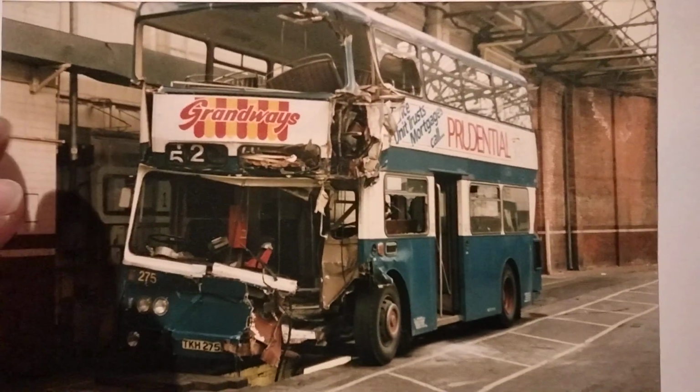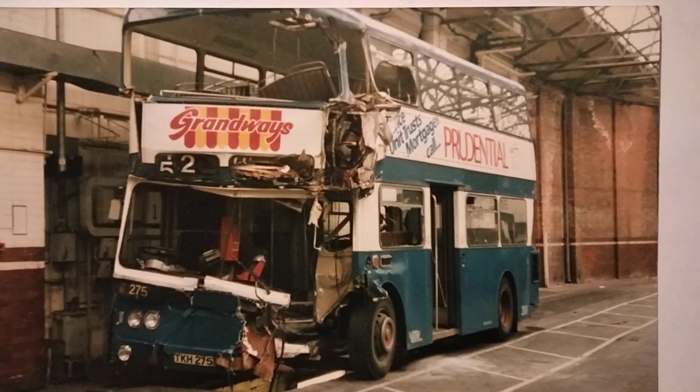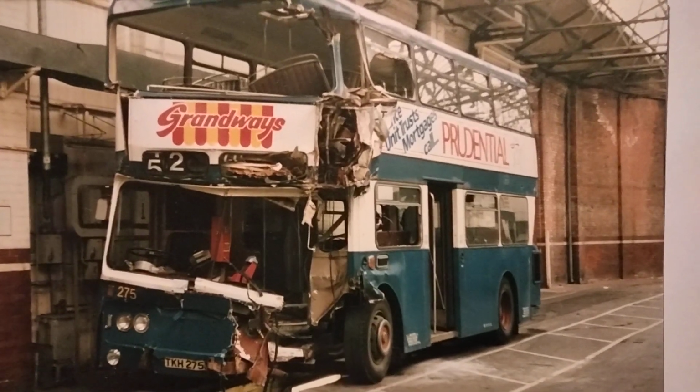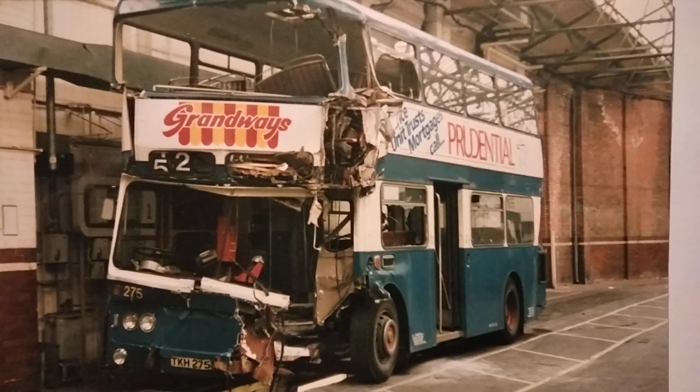The initial couple of batches had dual door bodies, as seen here on 275 TKH 275H. Unfortunately, in March 1987, this bus was on an early morning journey from Wymersley Road in West Hull to the city centre. It was passing along Calvert Lane.